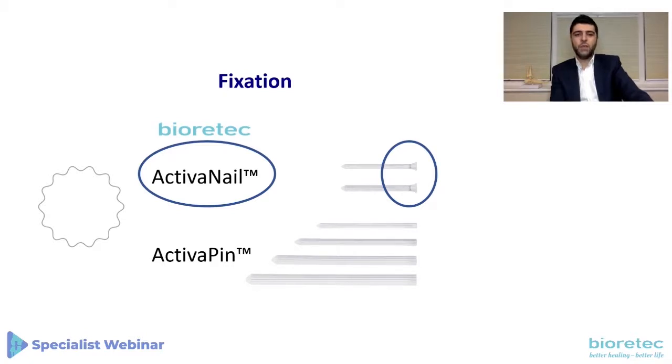And remember, I didn't really want any compression as such, because the reduction was performed manually under direct vision. I held them temporarily with K-wires, and then I inserted the Activa nail, removed the K-wire, and the position was well maintained. Now, these nails are fantastic at holding. I don't think they particularly add a lot in terms of compression, and that's perhaps where the screw would come in. But these particular Activa nails are good at just maintaining the position that you've got.